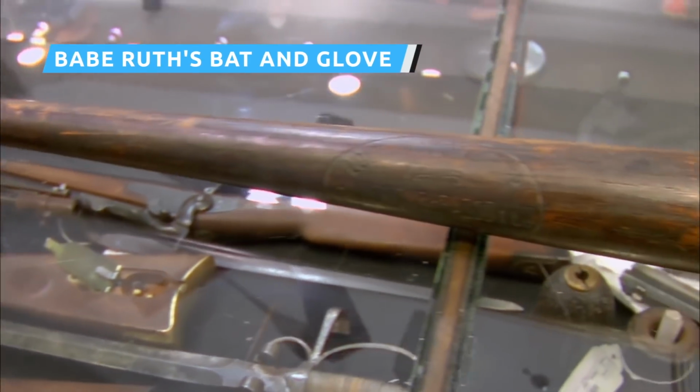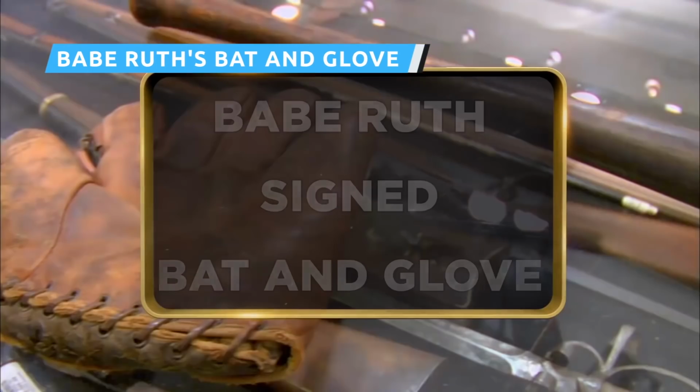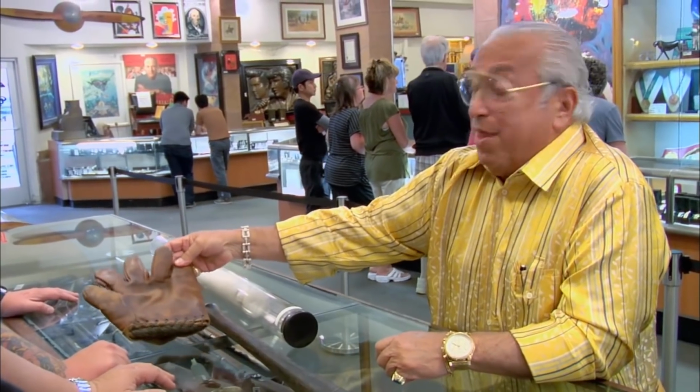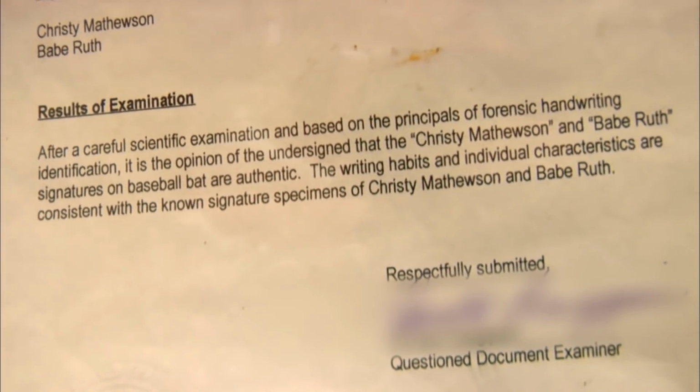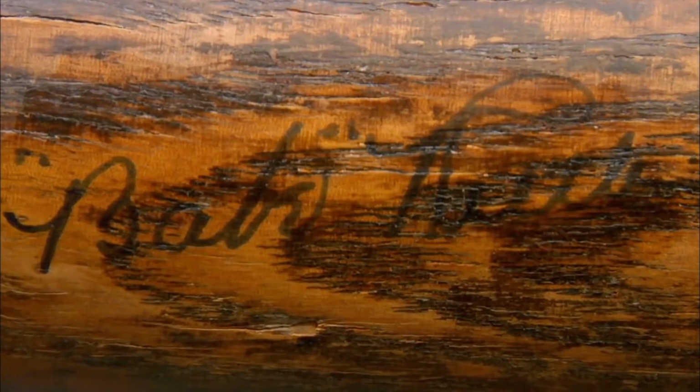The legendary Babe Ruth is one of the best-known sports stars of all time, so memorabilia signed by him should fetch a pretty penny. That's what one no-nonsense seller believes when he walks through the pawn shop doors with a signed baseball bat and glove. Between the two items, he's hoping to get $120,000.